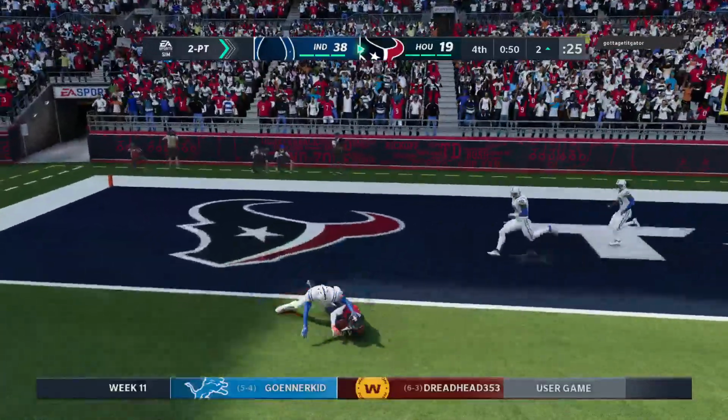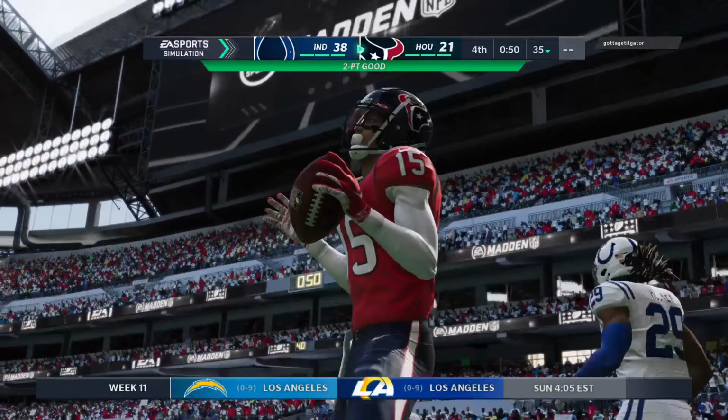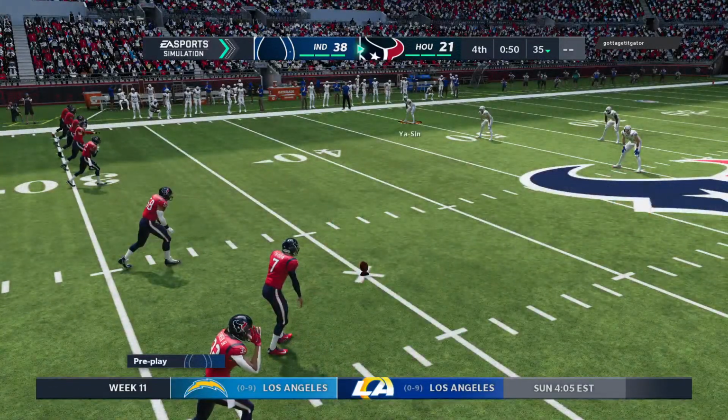Interception. Here's Watson. That's caught. And he'll get in. And they're going to draw themselves 2 points closer. And there's a quick momentum swing. INT return for a pick 6, and then the 2-point conversion good.